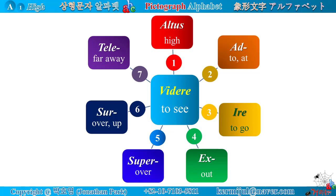Latin root videre means to see or watch. Today we study seven words containing Latin root videre. Let's start an interesting journey of building your vocabulary.